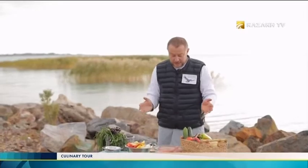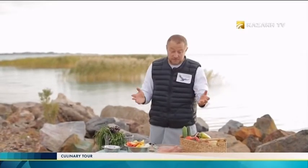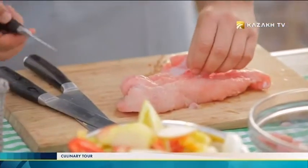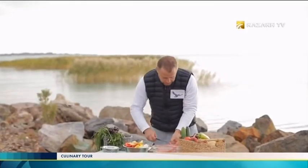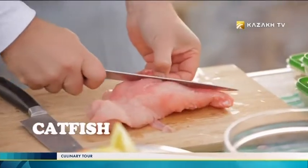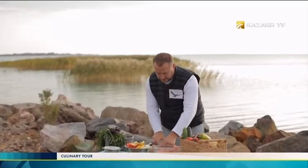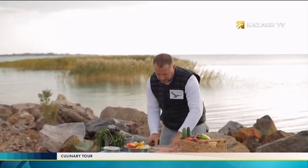Okay, everything is prepared. Now we can cut the fish fillet. If some bones have remained in the fish, it's better to remove them. Okay, now we can divide it.